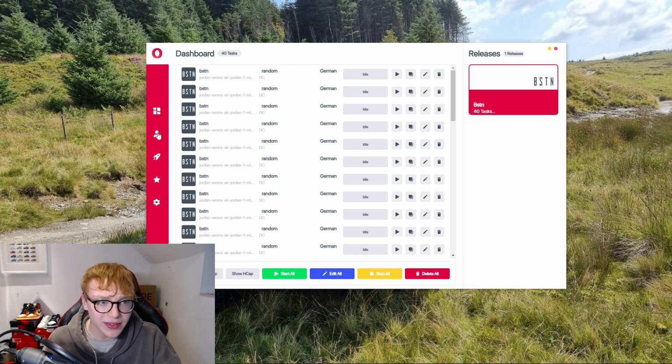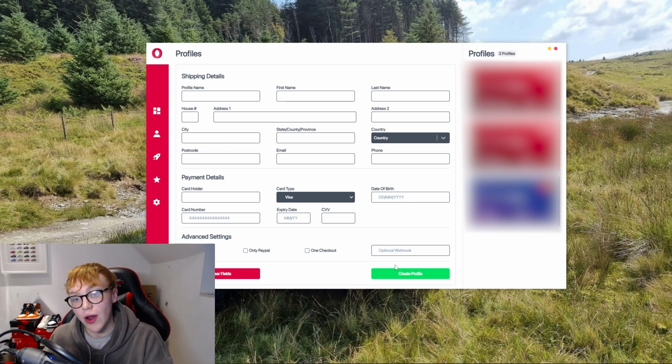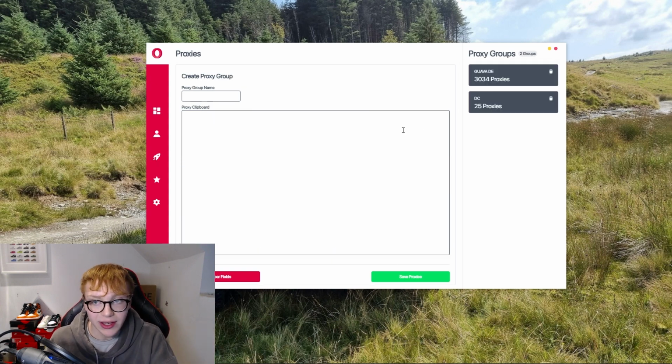So moving down on the left here, this is where you set up profiles. As you can see, I have everything here on the right, and then here you can just put in everything. It does have jigging. You can set up PayPal checkout, which is quite good, and also you can do one checkout. You can even set an optional webhook per profile. That's good if you're running ACO. Love to see it.